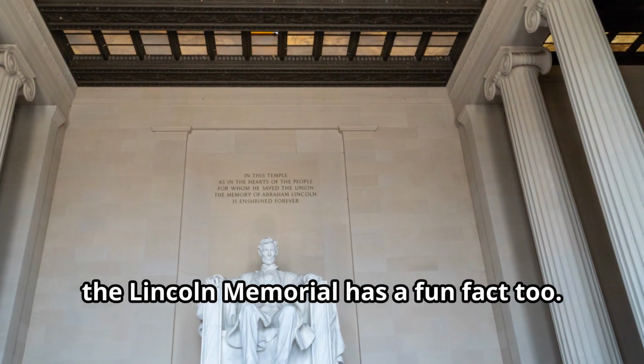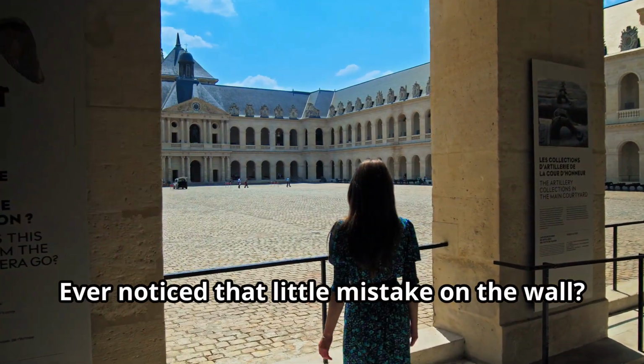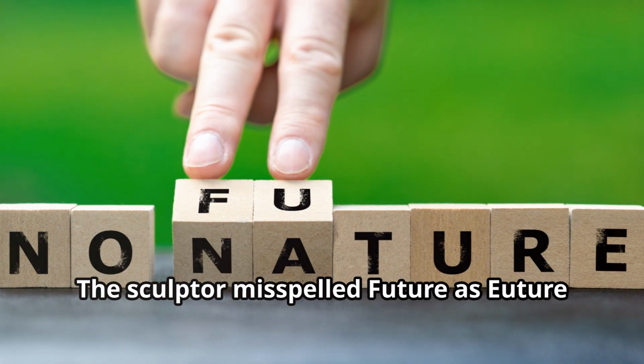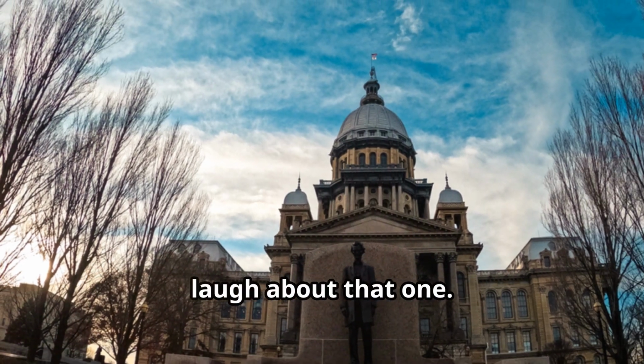Speaking of monuments, the Lincoln Memorial has a fun fact too. Ever notice that little mistake on the wall? The sculptor misspelled future as uture but quickly patched it up. Honest Abe would probably have a good laugh about that one.